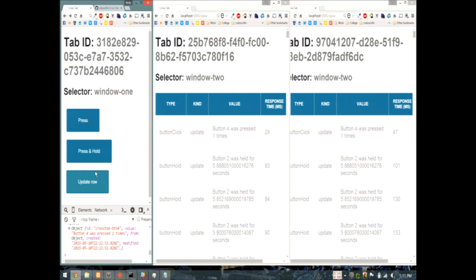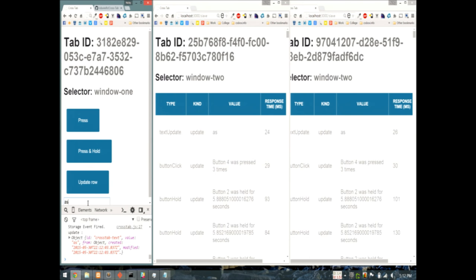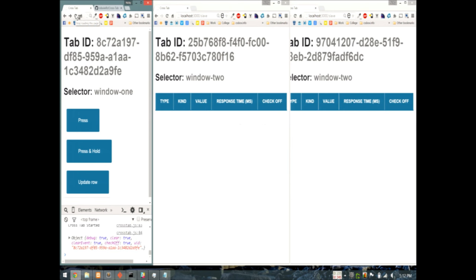And I also have stuff built in here so that whenever an object updates, all other tabs are notified. So this is just a quick little example. We can actually just type in there and you can see how it's getting pushed to all tabs. And another thing, once those objects are deleted, they're deleted from the other tabs as well.